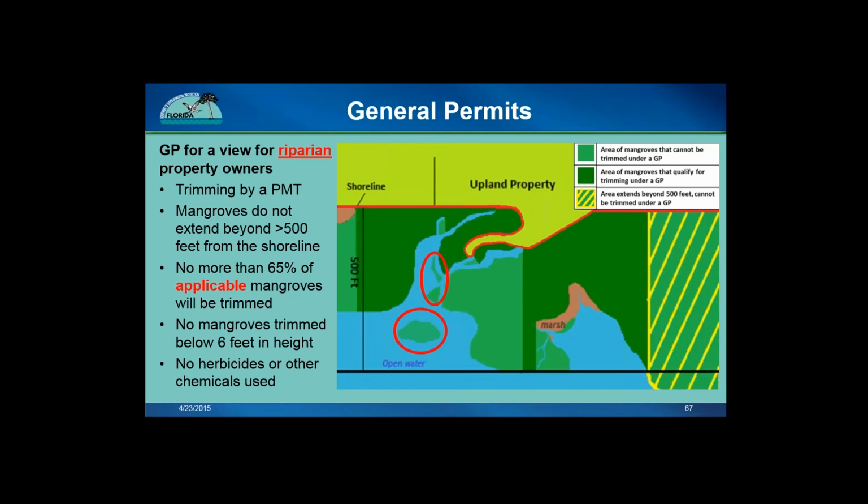Here I have highlighted a few mangrove islands. Even though they are within 500 feet of the shoreline, they are not growing along the shoreline, and it is also the intent of the legislature that no trimming will occur on uninhabited mangrove islands. These will also not count towards the 35% no trim area for the GP.